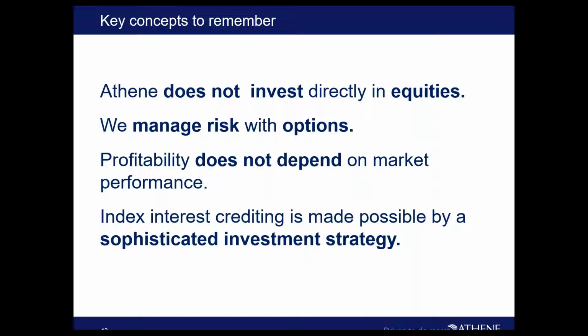And I know I probably sound like a broken record at this point, but we make the same amount of money regardless of index performance. On top of that, hitting the cap doesn't mean that the company makes a bunch of extra profit. So when you take a step back and think about everything that we've talked about so far, an indexed annuity is really a pretty cool investment strategy.